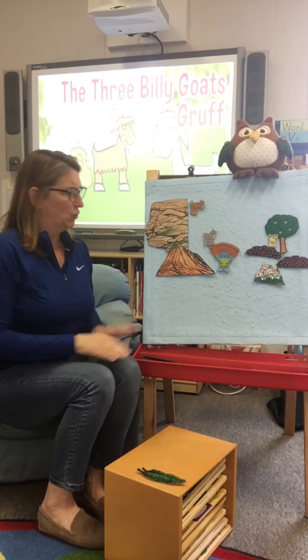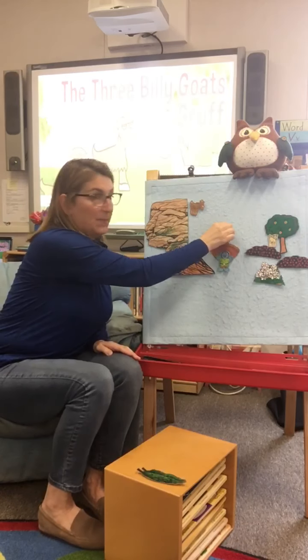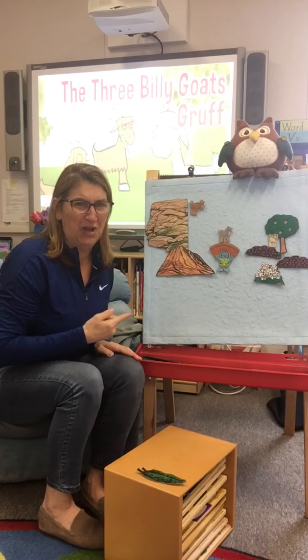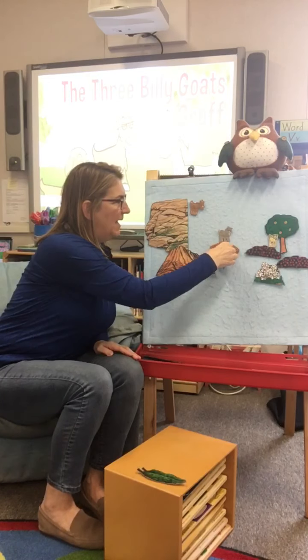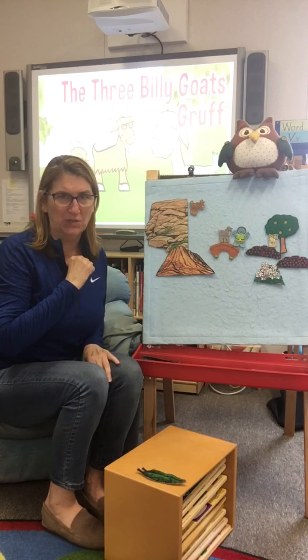Ready? Trip, trop, trip, trop, trip, trop, trip, trop. But just as he got to the middle of the bridge, out from underneath jumped the meanest, the ugliest, the stinkiest troll you'd ever meet. And he shouted, "Who's that trip-tropping across my bridge?"